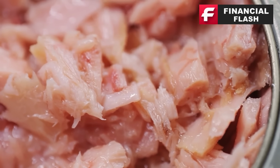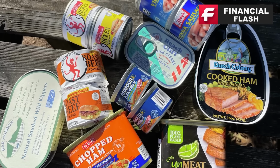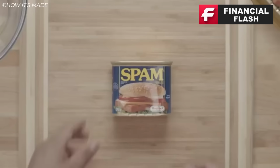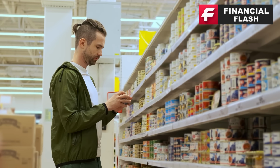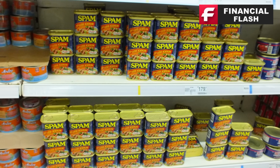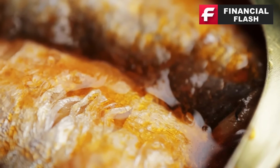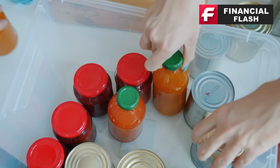Plus, not only is this a boon for meat eaters, but it's also a smart choice for vegans or vegetarians as a bartering tool. In times of need, others might find canned meat incredibly valuable. Even if you don't plan to use it yourself, adding it to your emergency supplies can be beneficial down the road. Imagine being able to trade a can of meat for other essentials like fresh vegetables or fuel. In a crisis, having something valuable to trade can make all the difference. So stock up on canned meat now and be prepared for anything.